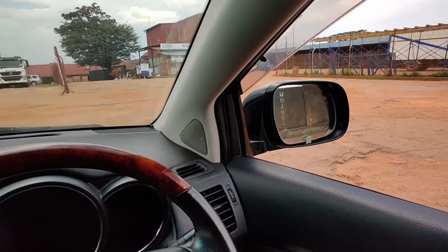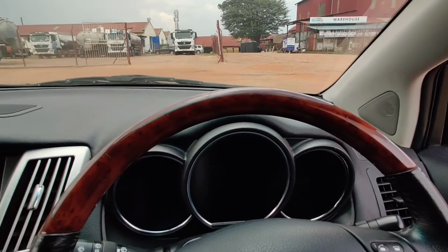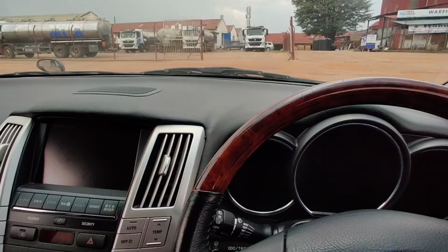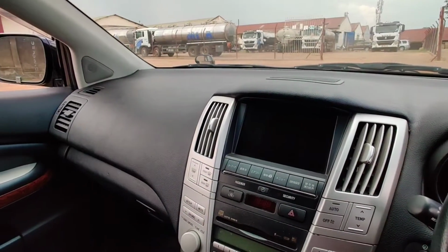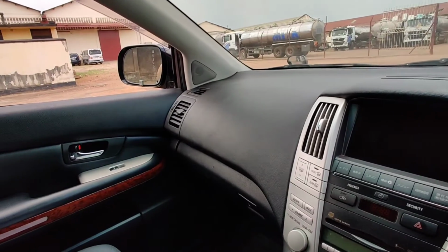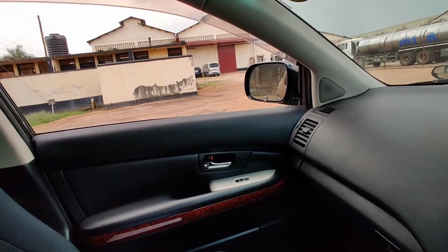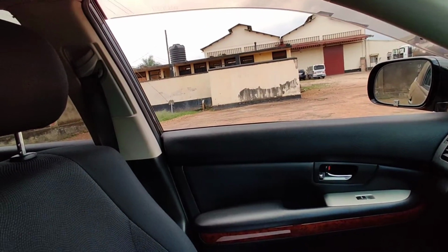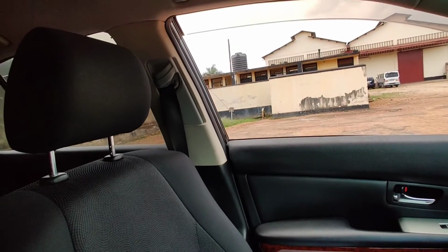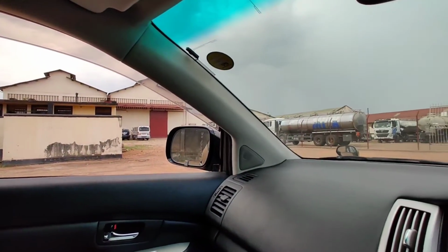That's not all. Speaking of the music system, when you're driving this car and you have set a certain volume, as the car increases in speed and the road noises increase, the sound will automatically increase to give you the ability to continue listening to whatever you're listening to without any interruptions. It is called an automatic sound level system.